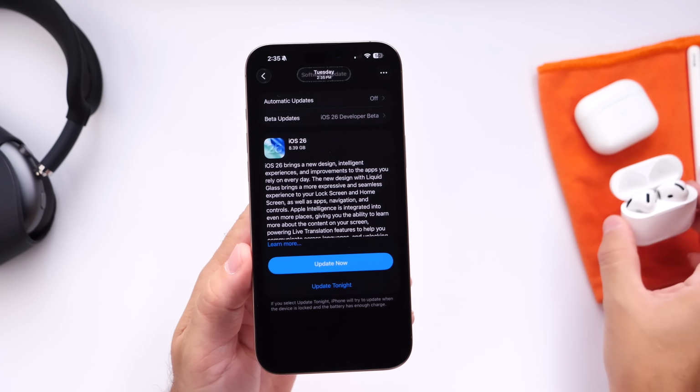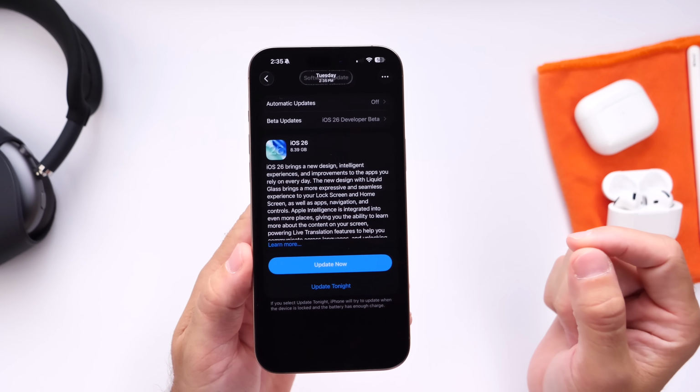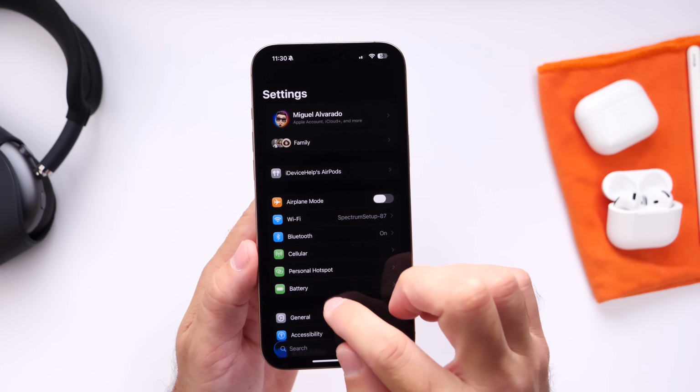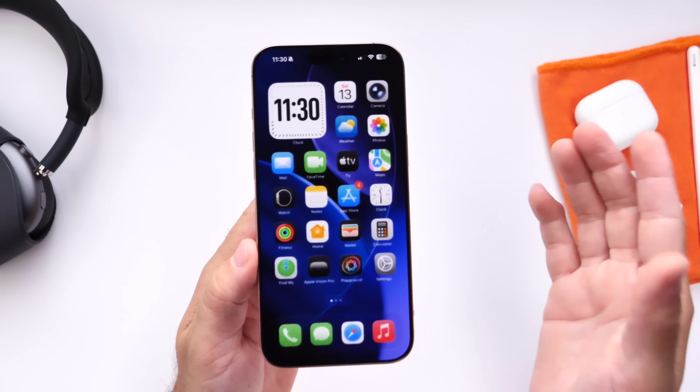Now, the first thing I want to talk about, and this is a very popular question, is how do I update my AirPods to the latest firmware update? Now, unfortunately, at the moment, Apple does not have a manual way to go into settings and manually update your AirPods. Everything sort of happens in the background.